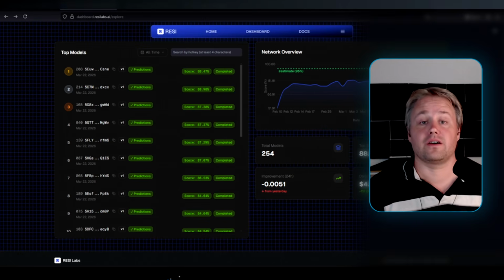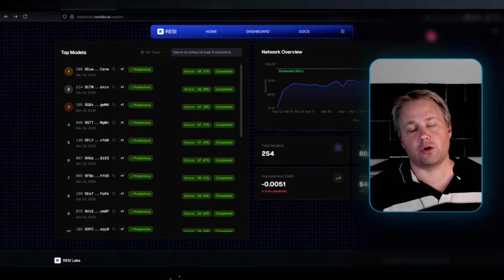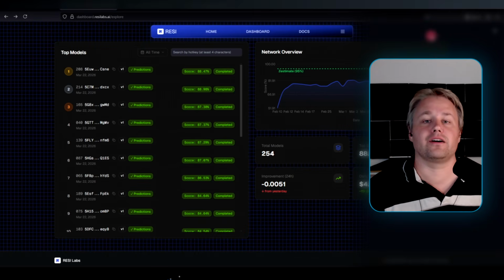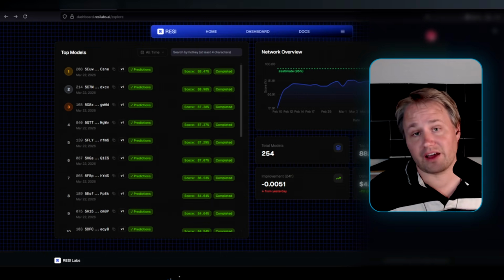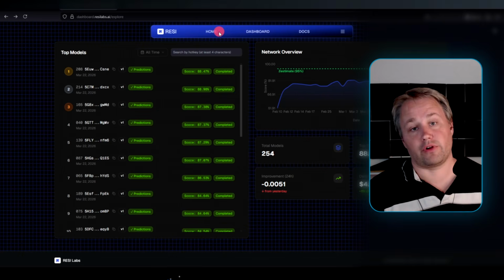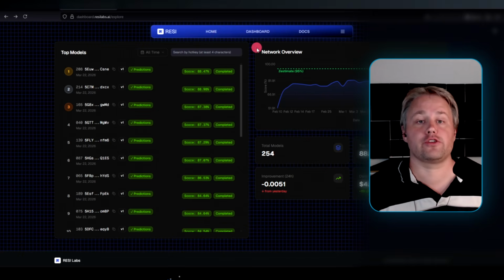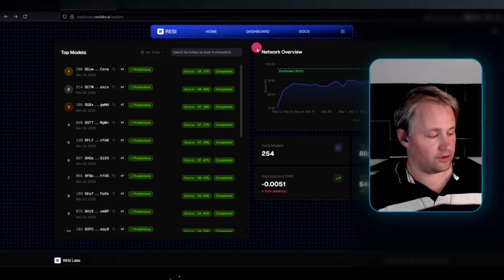If they can do that, then they unlock access to institutional grade markets. So in the long term, they hope to build like a DeFi style lending against tokenized real estate. And the foundation for that is this sort of like accurate pricing platform, right? Where they're actually measuring how accurate miners are and rewarding the ones that are the most accurate.